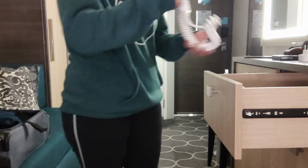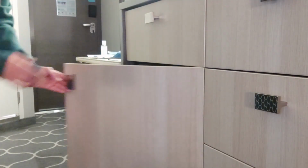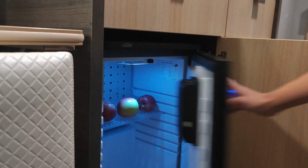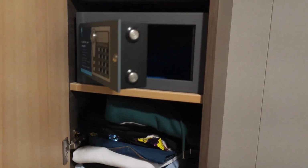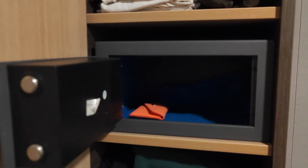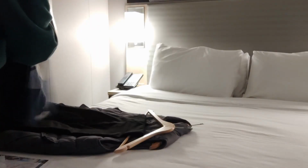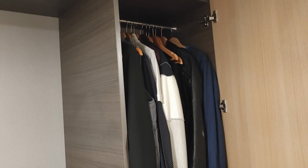There is a hairdryer which is being provided, and there is also a cooler in your room where you can keep your food, drinks and fruits. There is also a locker facility to keep your valuables, and these shelves are very helpful. A long length wardrobe with hangers. I have arranged the pressed and ironed clothing of my husband in this wardrobe.